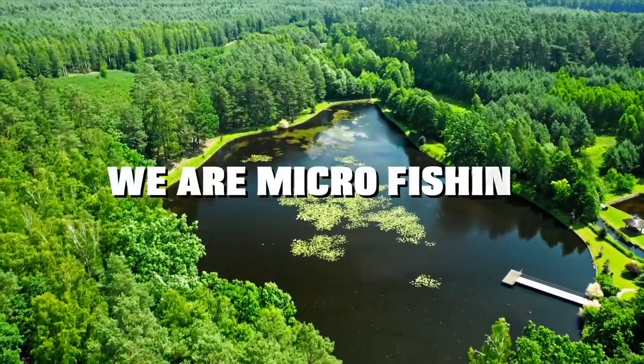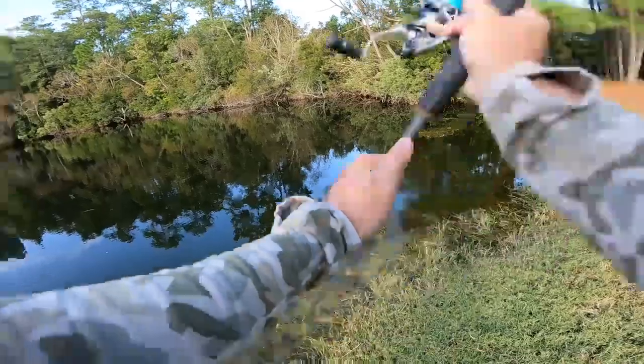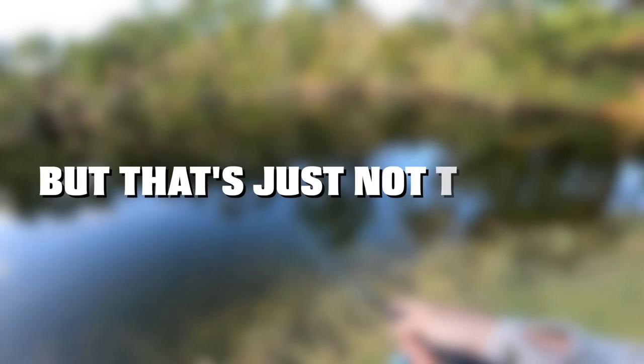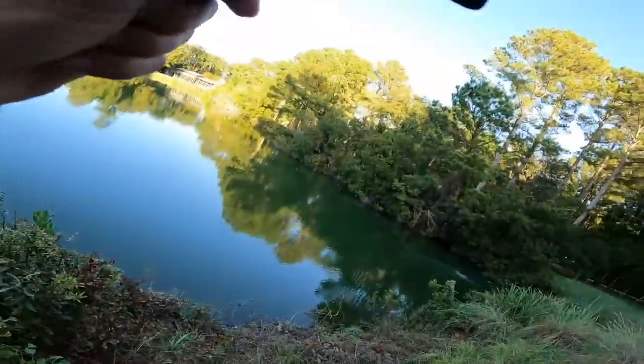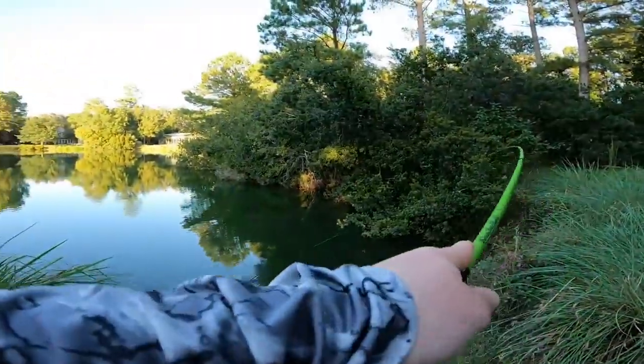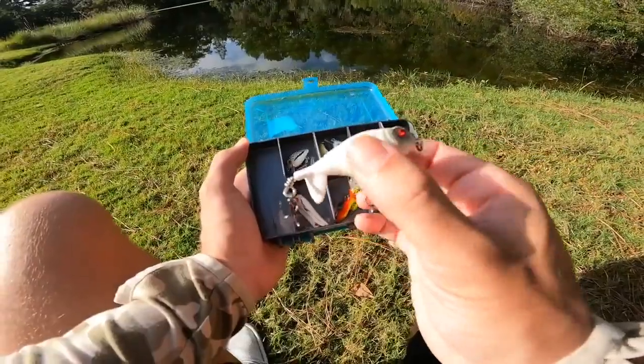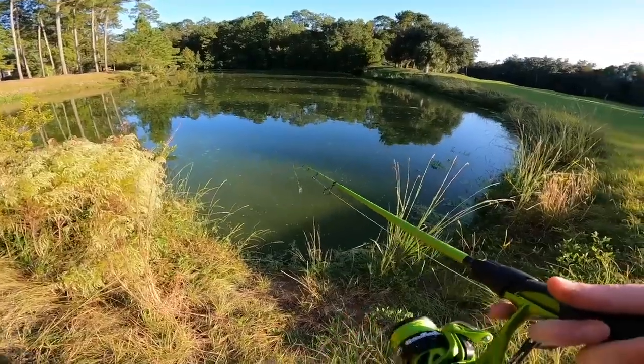Today, we're microfishing for whatever bites. When throwing a bait this small, you would think you'd only catch small fish, but that's just not the case. You'd be surprised the amount of big fish you can catch on these tiny lures. Our goal today is to see how many species we can catch on these microbaits. Now let's hop into it.